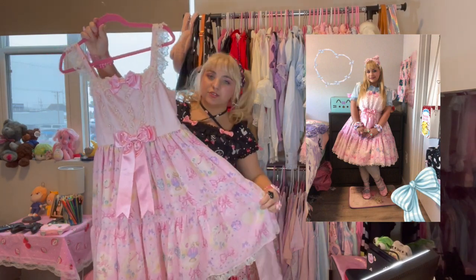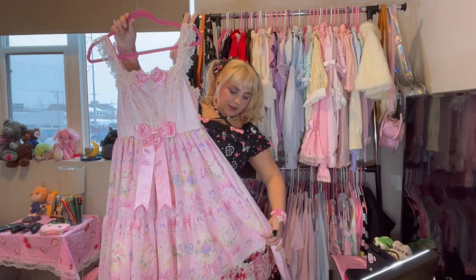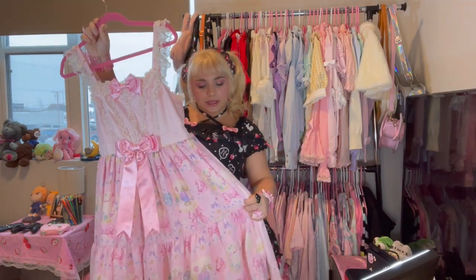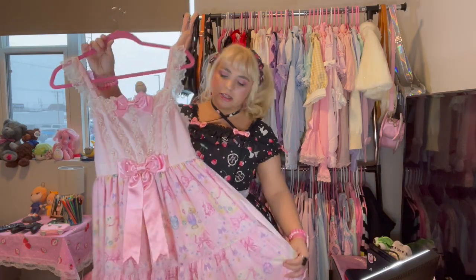This next dress is Jewel Marine, and this was my first Angelic Pretty dress. I bought it because a member of my comm wanted to twin with me. She has the blue one, and so I found this on Lace Market for like $90.